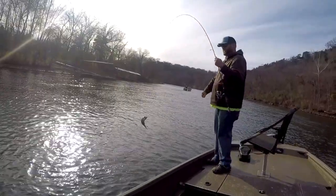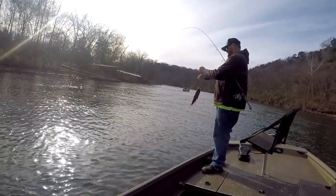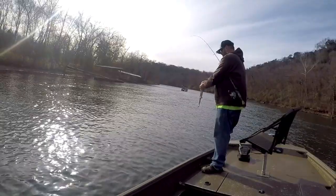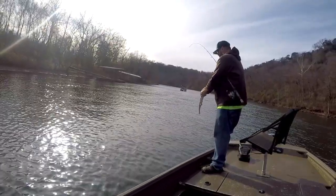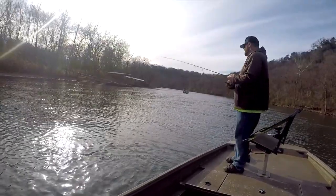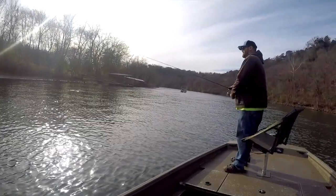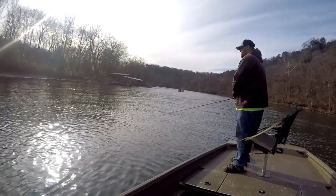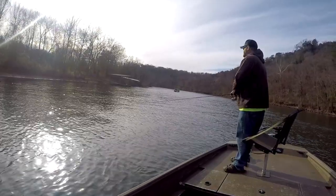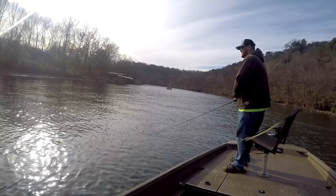Man, he ate that jig. He wanted it. Nice color. Yeah, pretty fish. And I've seen people that wade out here and fly fish and do pretty successfully off of this little flat. I know I've caught a lot of fish on this flat drifting by in a boat with scuds and San Juan worms and egg patterns.